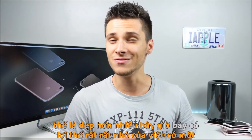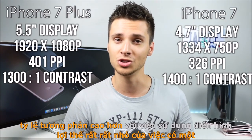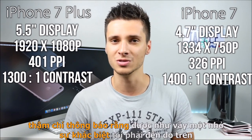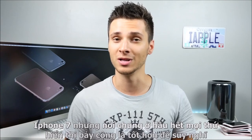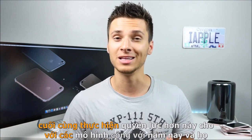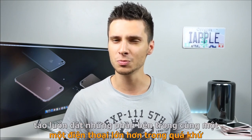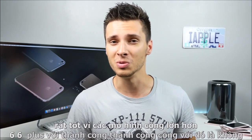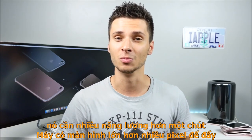Now, the 7 has the very, very small advantage of having a higher contrast ratio in typical usage, but on the iPhone 7 Plus, you won't even notice that. It's such a small difference. So I've got to give that to the 7, but in general, in almost every way, the 7 Plus display is better. So I think Apple learned something very important with the Plus models this year, and they finally implemented this. More power for a larger phone. In the past, Apple always put the same internals in the 6, 6 Plus, 6S, 6S Plus, and that's not very good because the larger Plus model has a larger display, more pixels to push, and it needs a little bit more power.